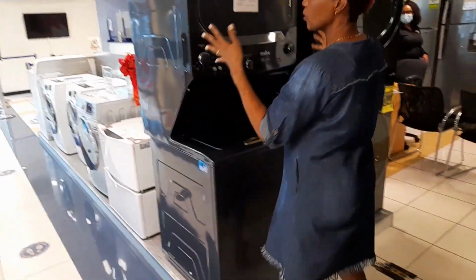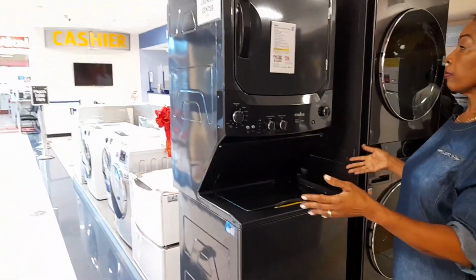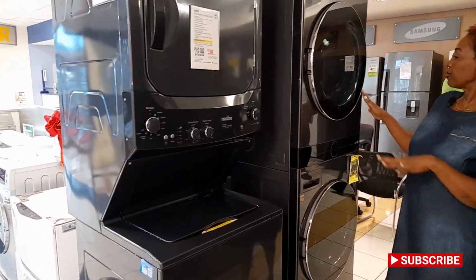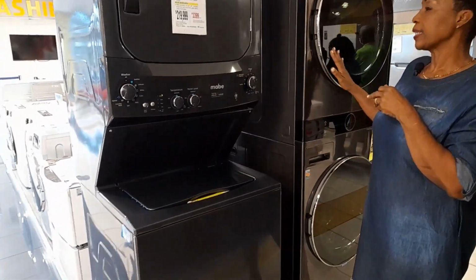And it needs to fit into the space of the laundry room, right? So I'm thinking about this. I was also looking at this one too, because it is a little bit more modern, and I think that this would fit in with the aesthetic of the house that I am staging.